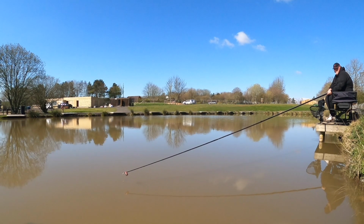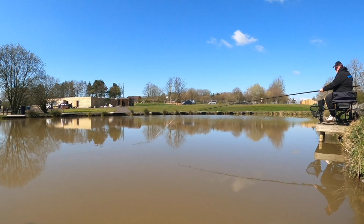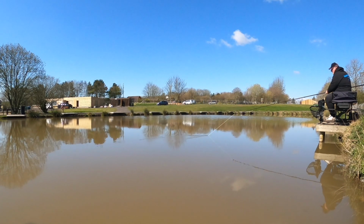Tiniest little pimple on that float. What you don't want to be doing, you don't want to be striking at any wafty movements of the float wafting around. You're waiting for that short little dink, sharp little dink, like that again. Another fish on. Absolutely solid, unbelievable this fishing.